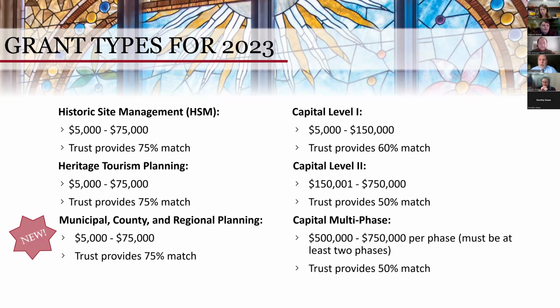And if I may add, just going back to that original question, I'm not sure if the question was, should they apply for both for that one project? I think you need to pick which is the most appropriate project for the grant type. If it's a heritage tourism, then it should be a heritage tourism application. If it's not dealing with heritage tourism, it's more just a HSM, then that's one. Don't apply for both for that one project. You have to pick which one's the most appropriate. And if you're not sure about it, you can always reach out to us directly to go over the details, and we could advise you that way. Yep. Thanks. Thank you, Glenn.